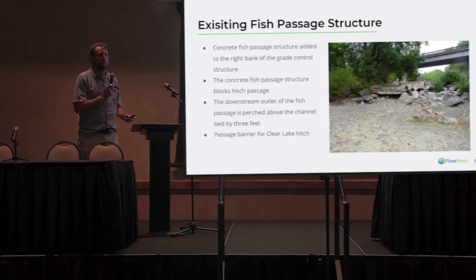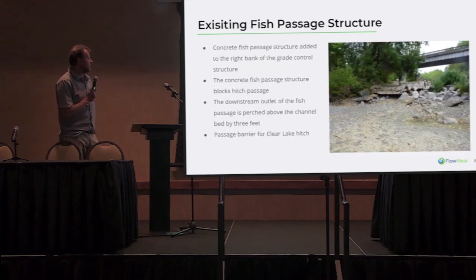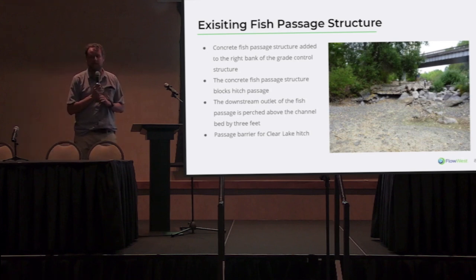A little bit more about the fish passage structure. It's made out of concrete. Like I said, I believe it was built in the 90s, maybe late 80s. If anybody in the audience knows more about when that structure was put in and by whom, I'd love to hear more about it. My understanding is it might have been a local club or group of people who put it in, but there's not very much information known about it.